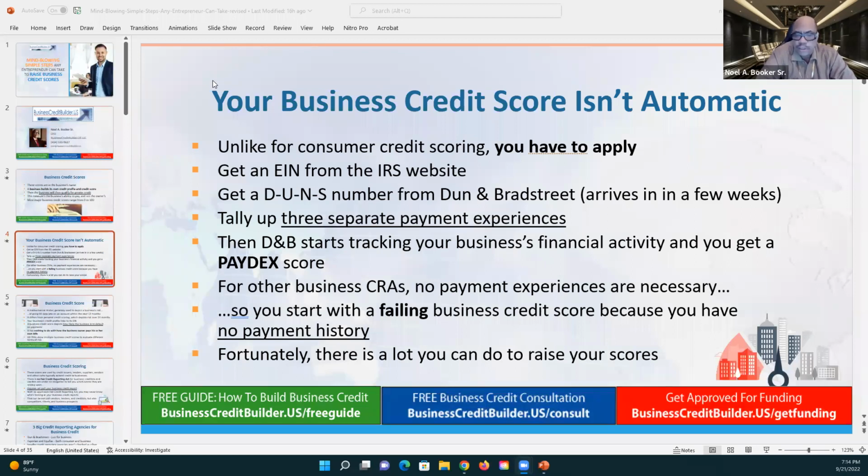For other businesses, the credit reporting agencies, no payment experiences are necessary. This is relating to Experian and Equifax. So when you start with a failing business score because you have no payment history, what happens is that when Experian and Equifax know that you exist and you don't have any transactions or anything, they give you a failing grade right out of the bat. But it's easy. Fortunately, there's a lot that you can do to raise your scores.